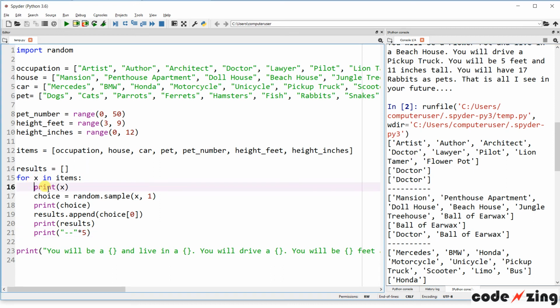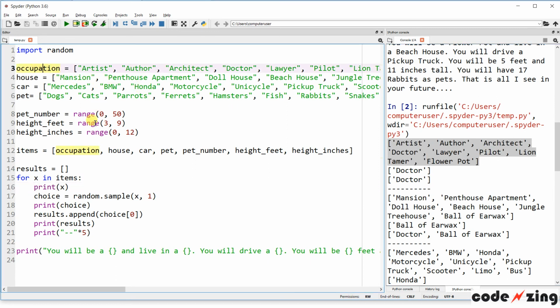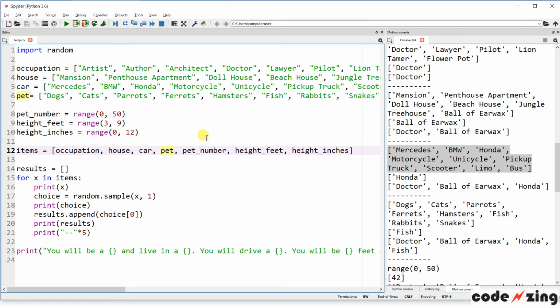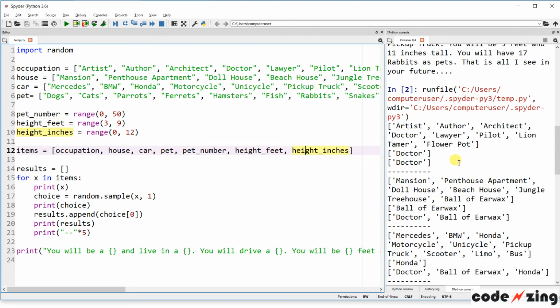So the first thing that we're printing out is X, and we can see what it printed. It printed this. And what does that look like? It looks like our list of occupations. Right, so the first X in items, it's doing the first one, occupation, and then house after that, and then car after that, just like we thought. So it's looping through occupation, house, car, pet. We have pet, and then pet number is this range. Height in feet is this range, right? And then height in inches. So our loop is going one by one through each item. So we can see that happening.